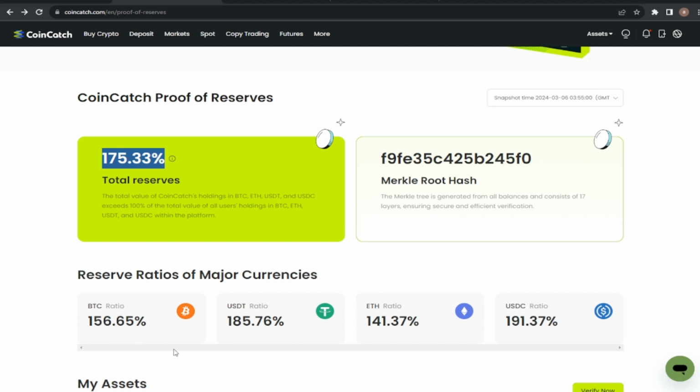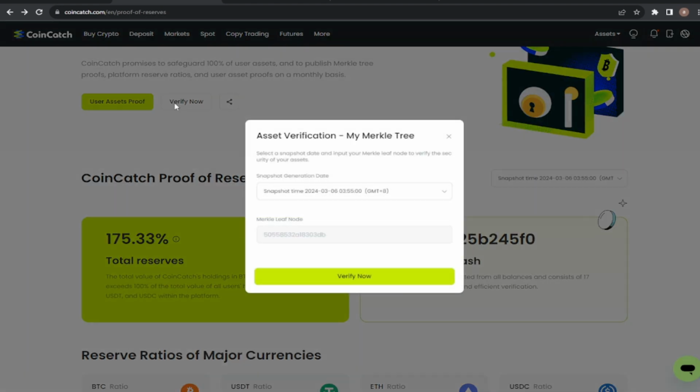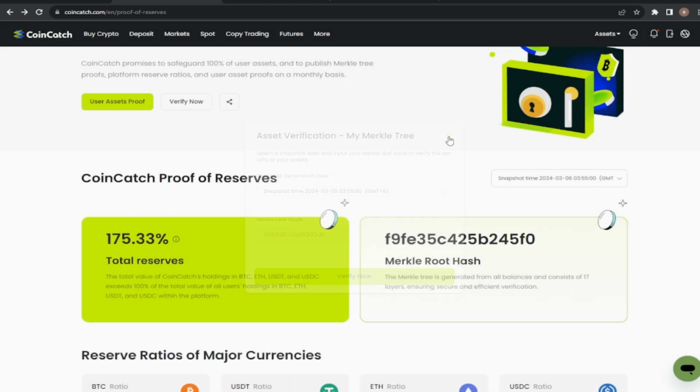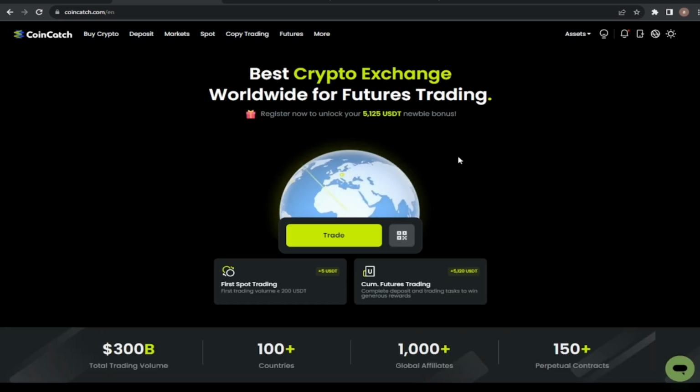156.65% of BTC, 185% of USDT, 141% of ETH, 191% of USDC. You can say, I want to verify. You hit verify, and it has the snapshot, and it'll come up with the Merkle tree for that. Amazing stuff. Let's go back to the main page here.